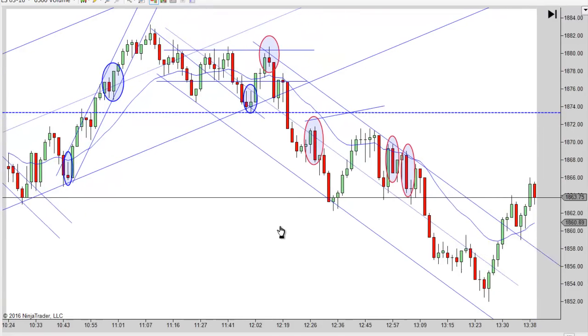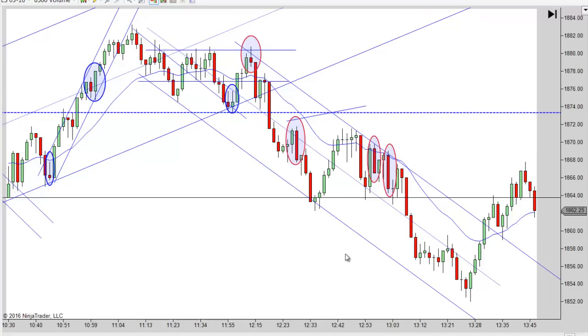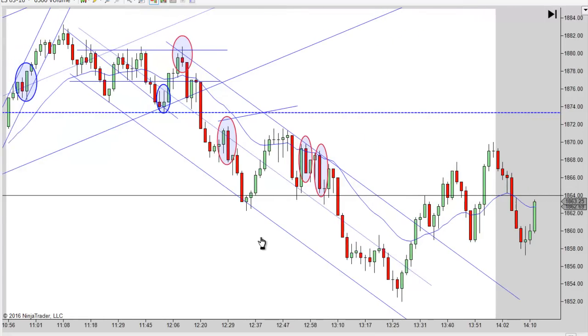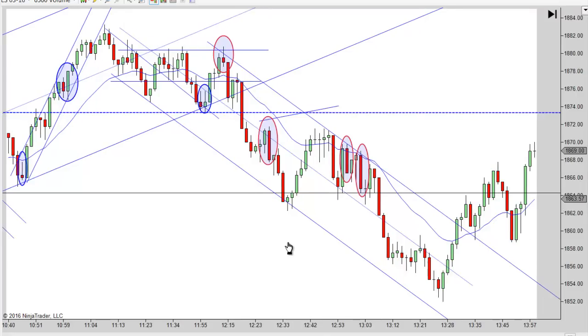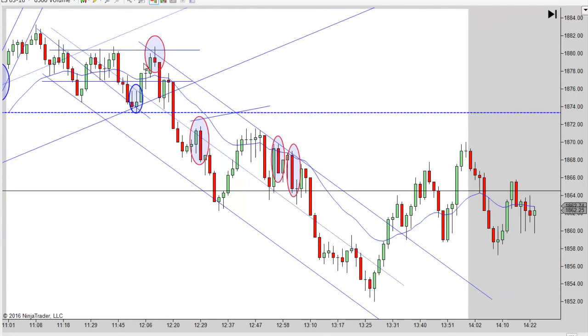Another runner. And this one just keeps going and going and going. And notice this is like a new high. Pull back first entry, pull back second entry. That's a failed second entry long. It went out the top, turns and goes down at the bottom.